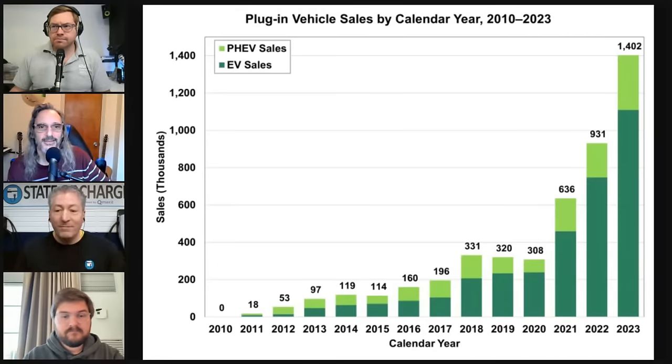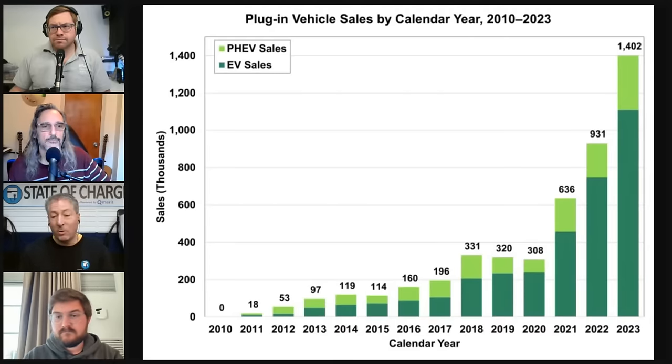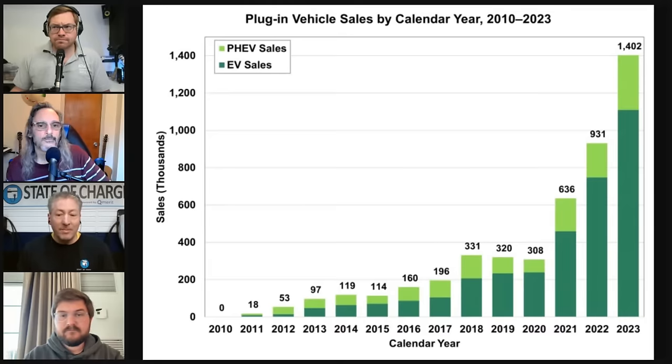So it's all frustrating when I hear and read these articles that, oh, all the auto manufacturers, their EVs aren't selling. All the manufacturers are going to go back to plug-in hybrids because nobody wants the EVs. That's ridiculous. Maybe these manufacturers just thought it was going to ramp up faster than it was.